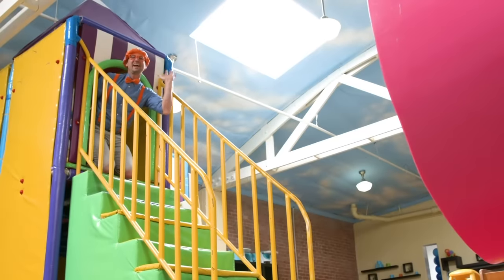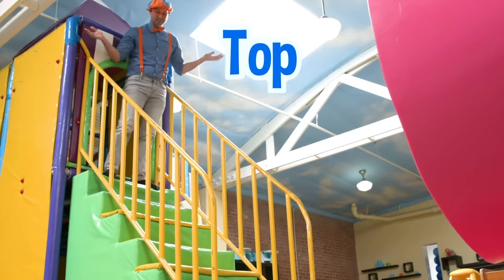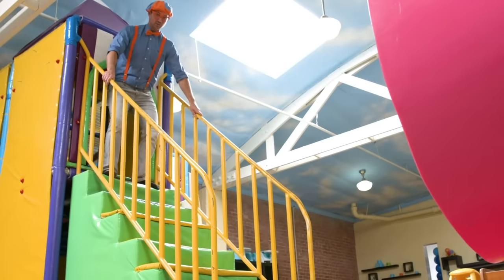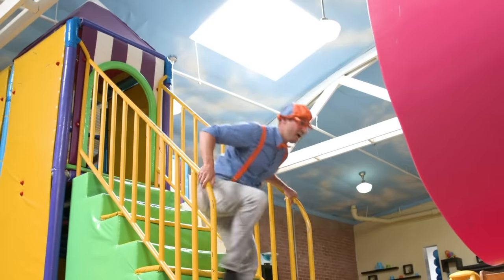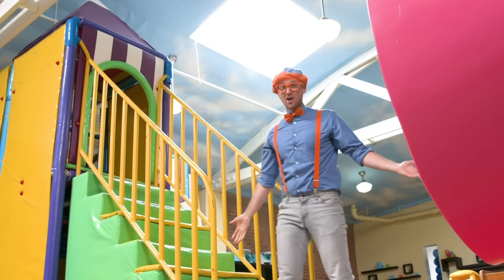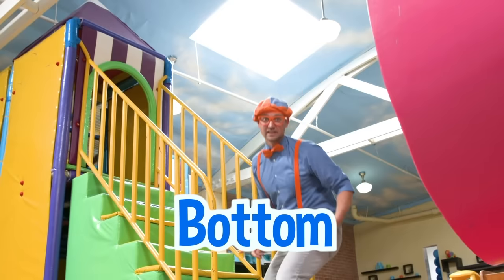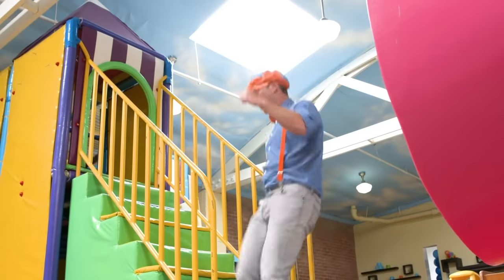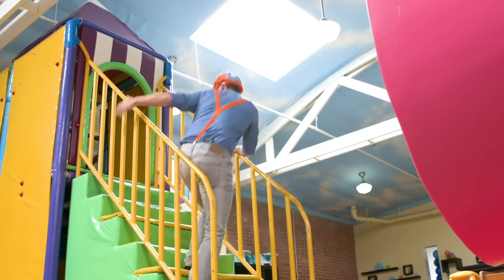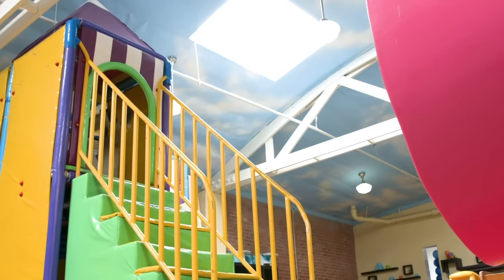Hello down there! Look, I'm at the top of the stairs! Now, I'm going to climb down. Whoa! Now, I'm at the bottom of the stairs. I should probably climb up to the top of the stairs. Woohoo! Bye-bye!